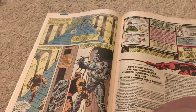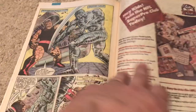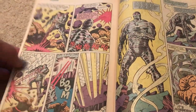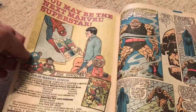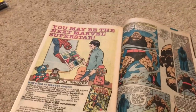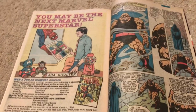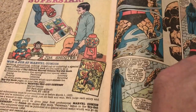I like how the thing is wearing a singlet. You see the color test or whatever those things are called. Jim Shooter again. We've seen that name a lot. I guess he became the founder of another comic book company later on.